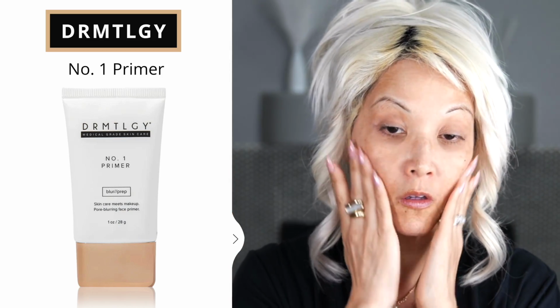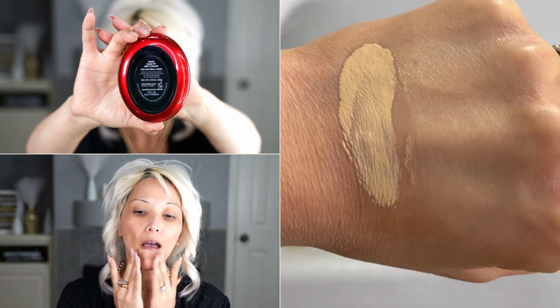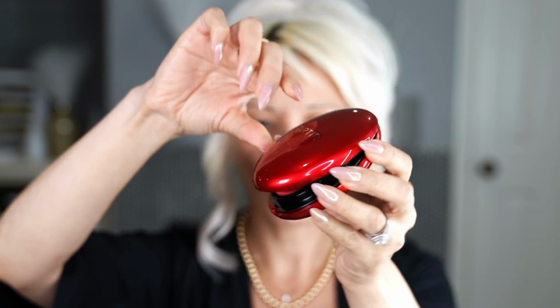It just gives me the best canvas to start with and the most long-lasting makeup ever. So I have to go in with that base. You guys can see that shade in studio. It is really, really beautiful.